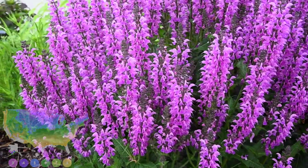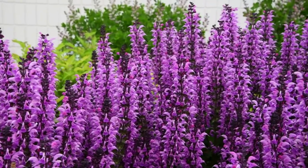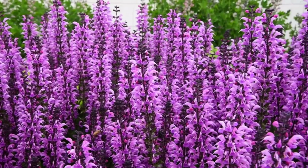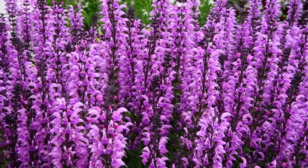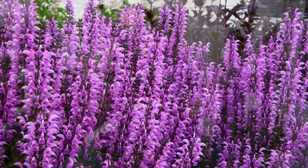They will attract every single pollinator that is in your area, and those pollinators will be thick on those plants from the moment the flowers open for the rest of the season. It's just amazing what they do. And even when they're done with their first flush of blooms, you shear them back, they come back and bloom again. Sometimes I can get 3 bloom cycles out of these plants.